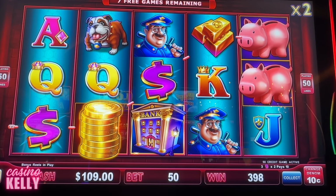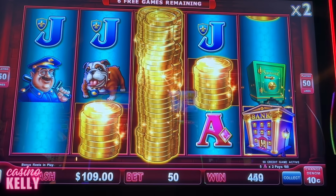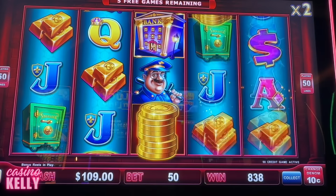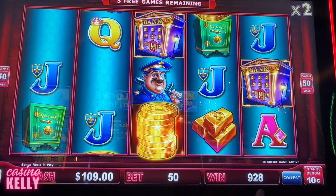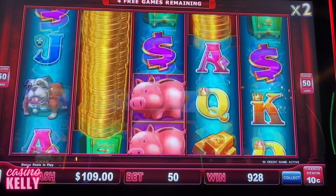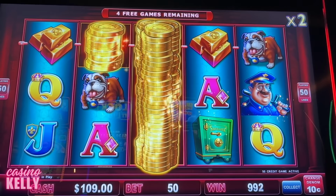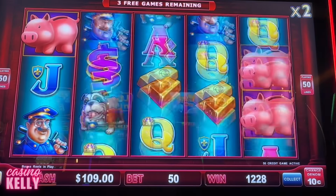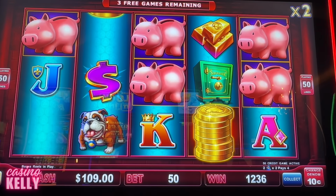Come on. Nudge. Oh, that could have been huge if they would have all nudged, because he's good pay there. Alright, we're already doing better than the pig bonus. We still got 5 games, guys. Nice. One away from getting a double bonus.